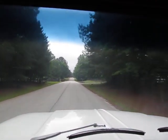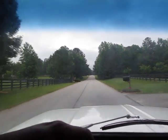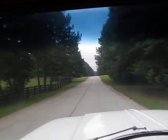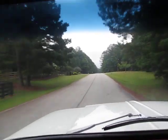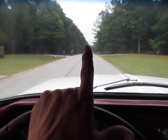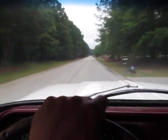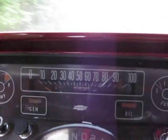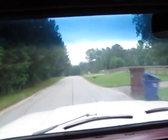This engine runs super strong, tons of power. Transmission shifts smoothly through all the gears. Steers perfectly straight. Nice and easy. Speedometer is not hooked up, pretty common for these old trucks. And I can't say that the fuel gauge is working.